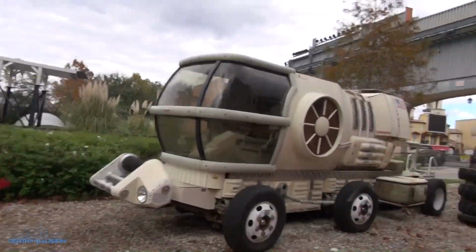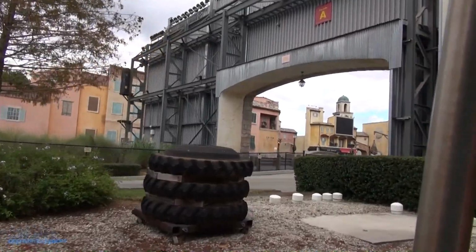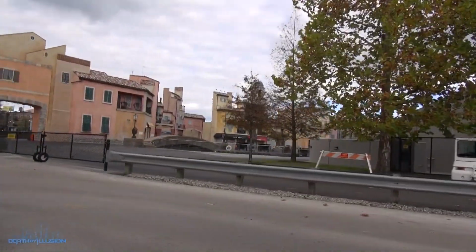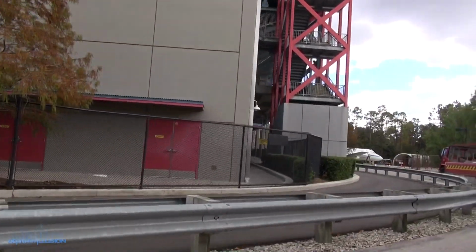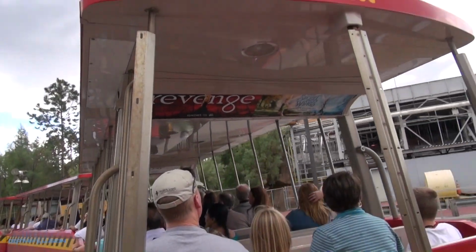We are now passing by the sets of our Lights, Motors, Action Extreme Stunt Show. On the left, you may catch a glimpse of the Mediterranean fishing village that sets the stage for this thrilling attraction. We'll get a closer look at it soon, but for now, we're approaching one of the largest standing sets on our backlot. It's over on the right. It may not look like much from this angle, but it's pretty spectacular on the other side.